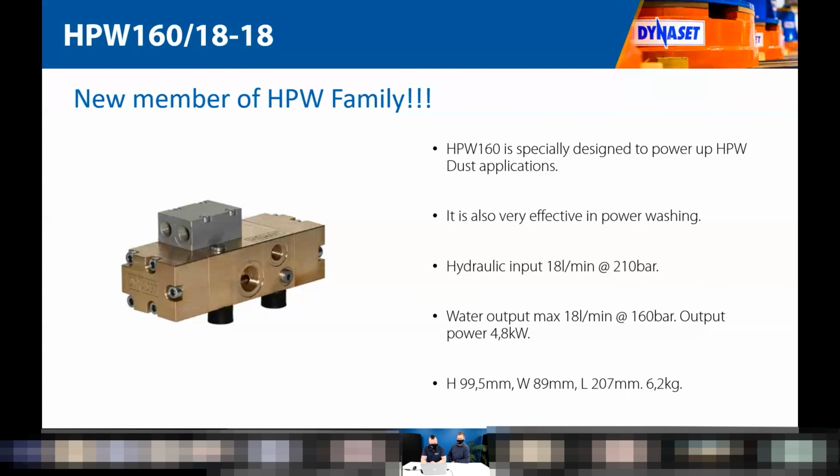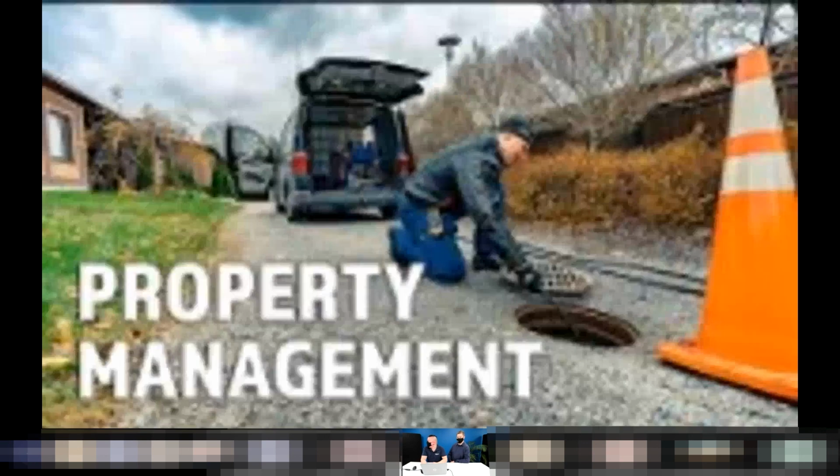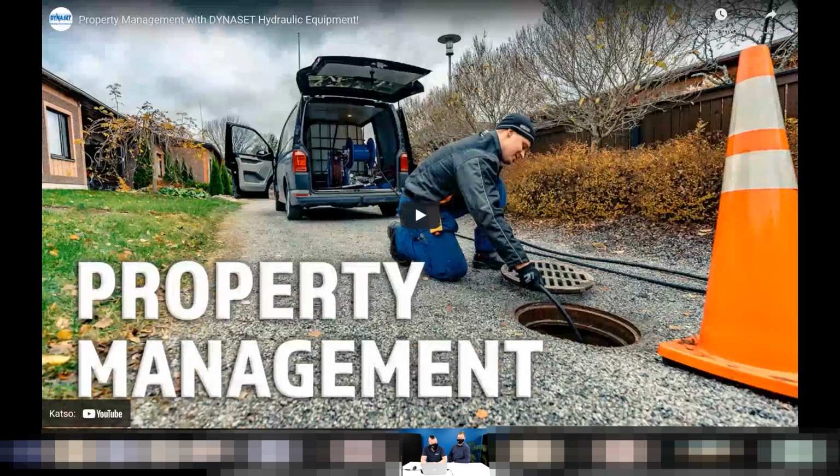Yeah, we are going forward still, but this was the most important slide of this show, even though the others were too, but yes, pay attention. And now we are watching the new property maintenance video, which summarizes and wraps up this whole presentation. You are able to see those solutions in this video, as we have told in this presentation.